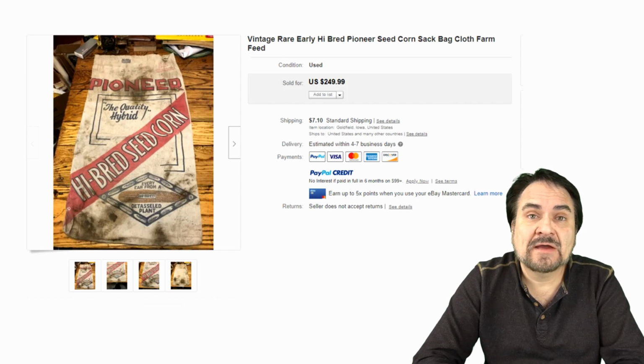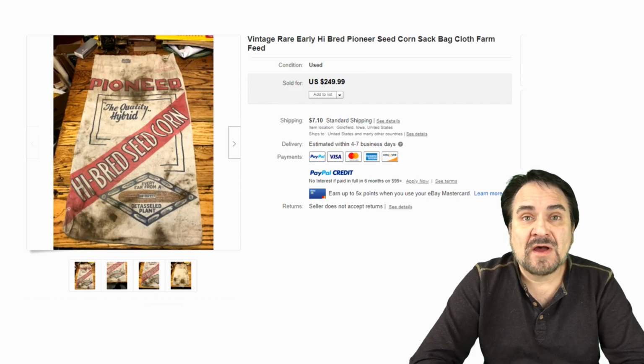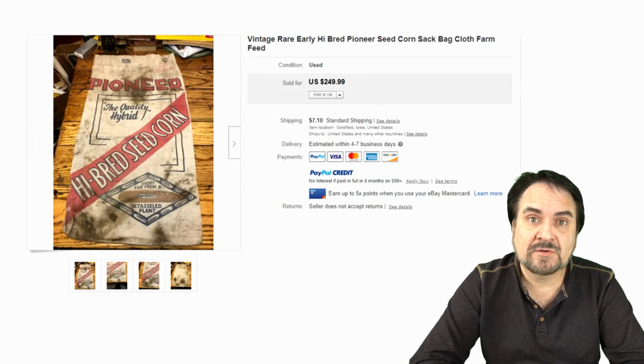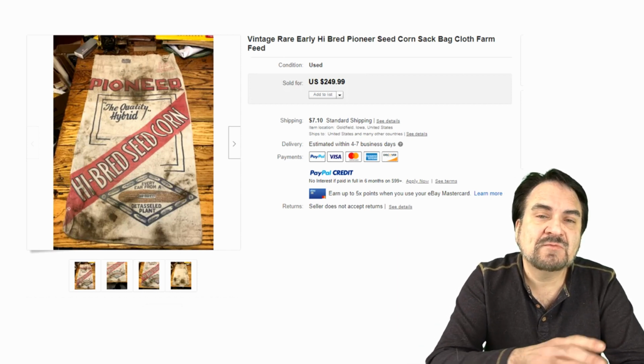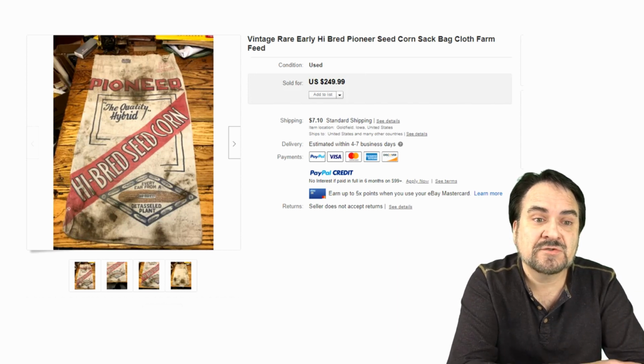So the topic today is sacks and bags that were used to haul farming seed, grain, and all of that sort. These are highly collectible, believe it or not. Some of these can go for hundreds and hundreds of dollars. I have run across dozens and dozens of these, even sometimes multiples of the same one, at an old farm or an estate sale out in the country.